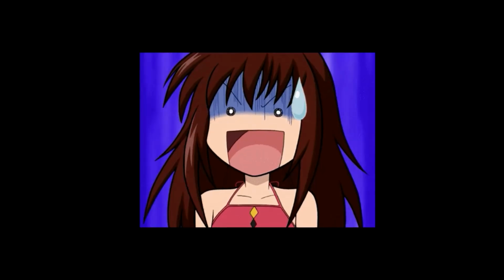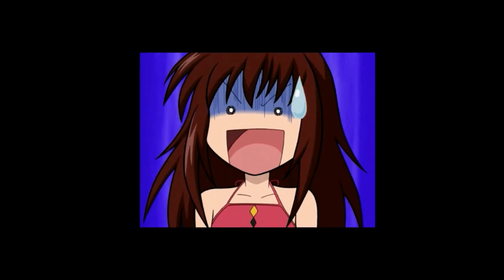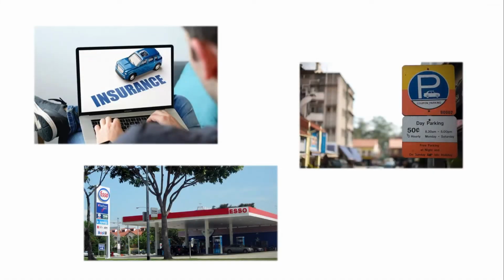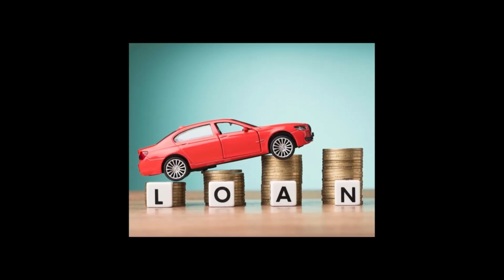Of course, this is just the cost of buying a new car, which hasn't factored in the cost of using the car, such as car insurance, petrol, and parking fees. Additionally, if you were to take out loans to pay for the car, then you will have to factor in the interest cost of the loan as well. I hope this short video gives you an idea of how much you will be expecting to pay in order to buy a new car in Singapore.